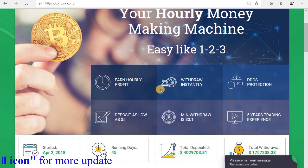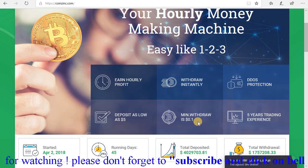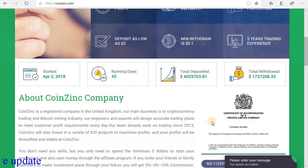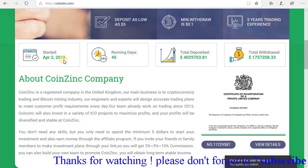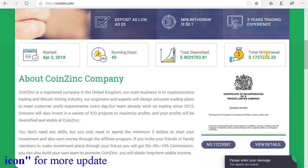Earn hourly, withdraw instantly, DDoS protection, deposit as low as $5, minimum withdraw is $0.1, 5 years trading experience. Okay, started April 2, 2018, running date 45, total deposit this, total withdrawal this.